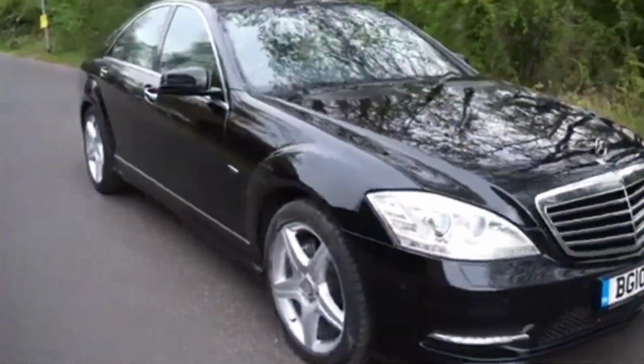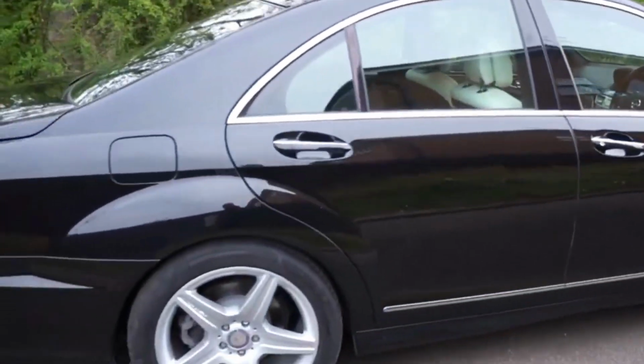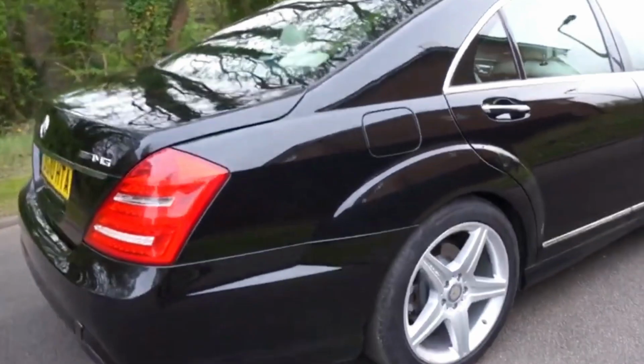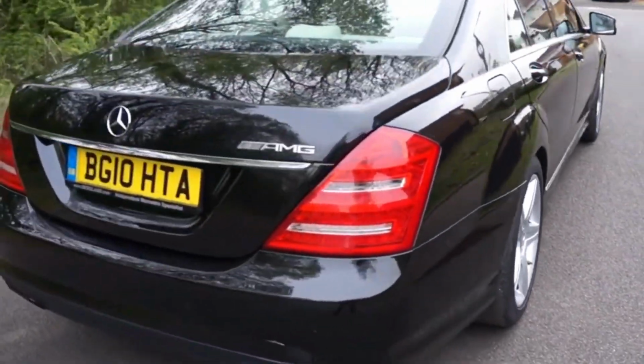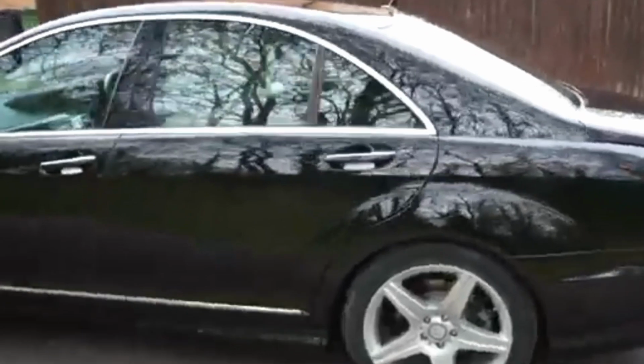When you think luxury, when you think prestige and elegance, naturally the Mercedes S-Class comes to mind. This specific example is S350 CDI, which has a 3-litre diesel V6, 450 foot-pounds of torque, and accelerates to 60 in 7.5 seconds. Not bad for a car weighing just over 2 tons. If you want a car with shout status and look at me, the S-Class is a car for you.